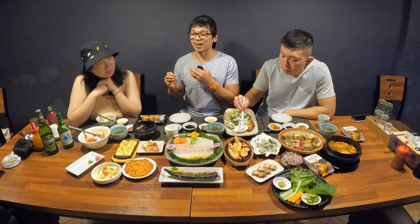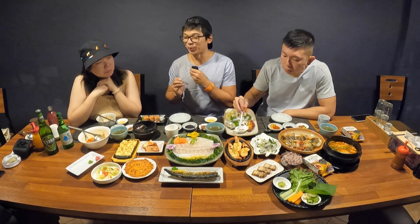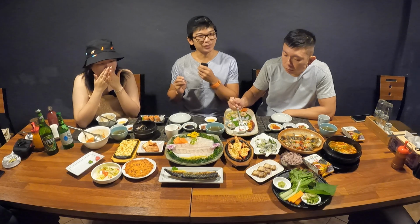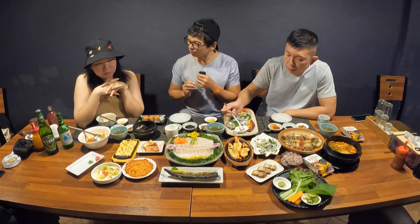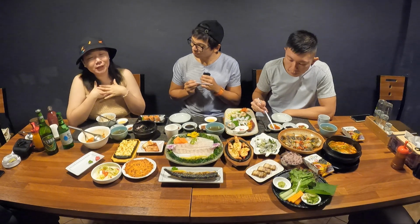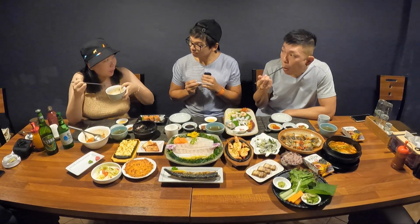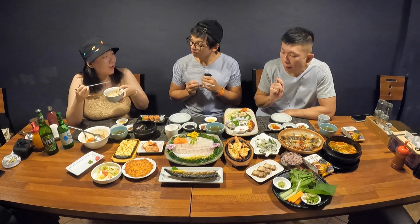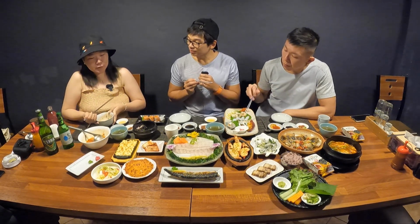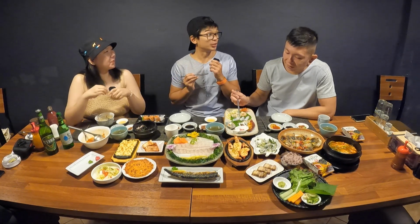Can you share with us what to be careful about when you eat together with Koreans, or do they just not care? No, they do. For Koreans, I'm a Singaporean, so I always had the habit of holding my rice or my soup bowl when I eat. For them, it's actually very rude to do so. Oh, really? So you're supposed to put it down and then just eat like this. Oh, thanks for sharing. I didn't know about that.